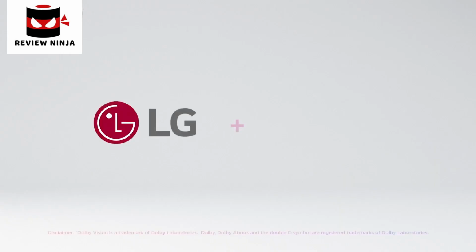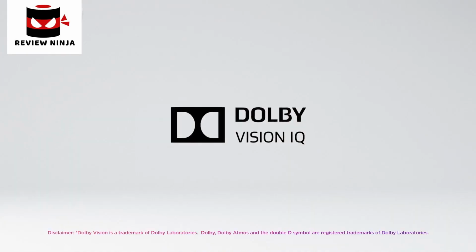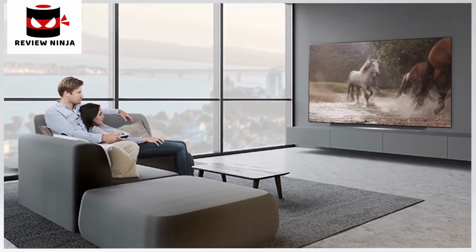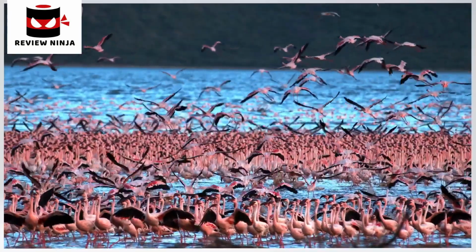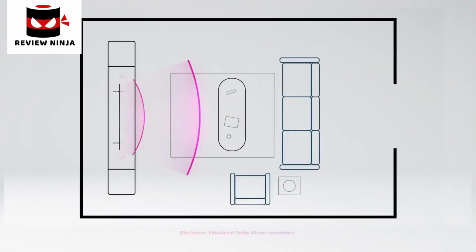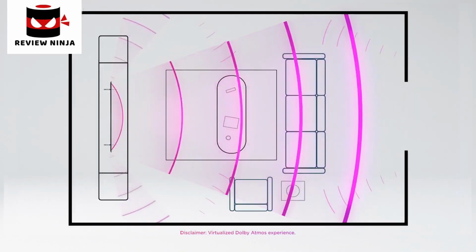On top of all that, we partnered with Dolby to bring the cinema experience home. There's Dolby Vision IQ, which adjusts your display based on content and ambient lighting for the best Dolby Vision HDR experience. There's also Dolby Atmos, which puts you in the middle of it all with sound that just kind of flows all around you, just like the theater.